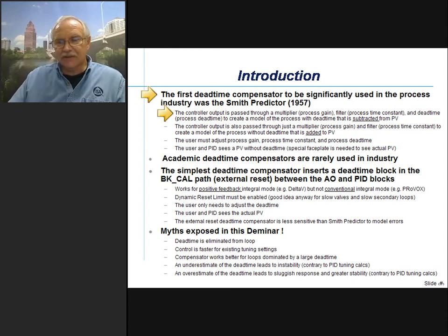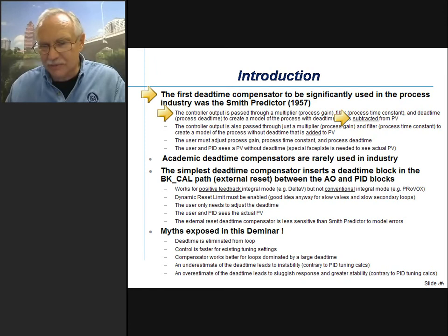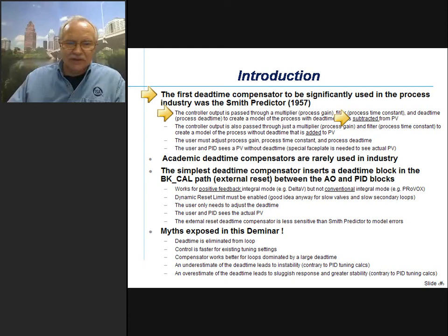Now, if you have a perfect model of the process and you subtract it from the PV, what you end up with is zero. Well, that wouldn't be very good as a PV, so the next step is you take the controller output and pass it just through a multiplier block for the process gain and a filter block for the process time constant to create a model of the process without the dead time. That is then added to the PV. So if you had a perfect model, what you end up for a PV is a model of the process without the dead time. And if this is truly the case, the controller should like that and possibly do better.